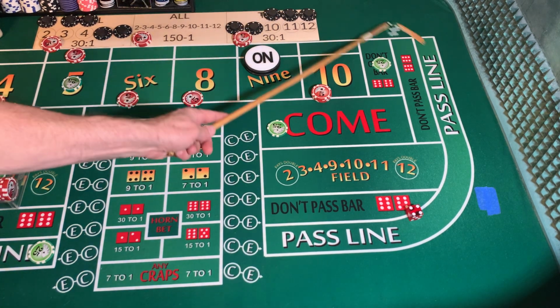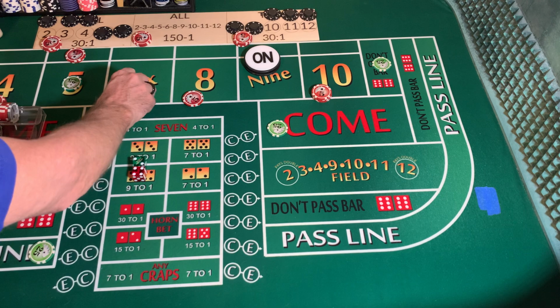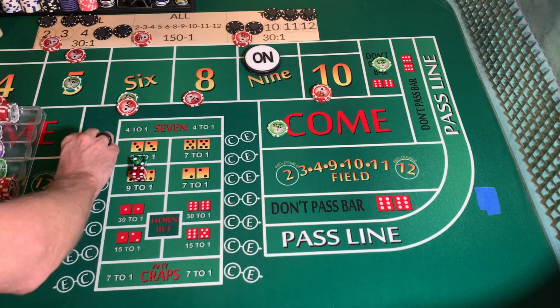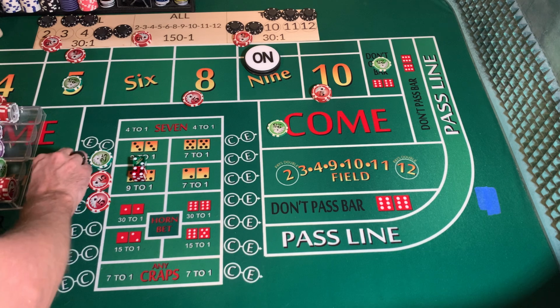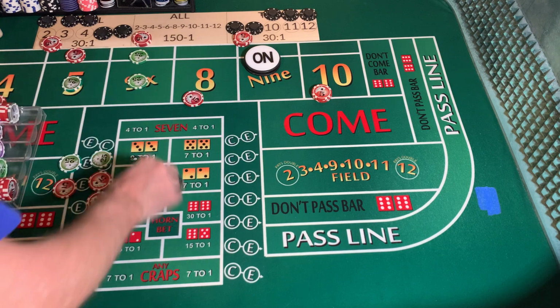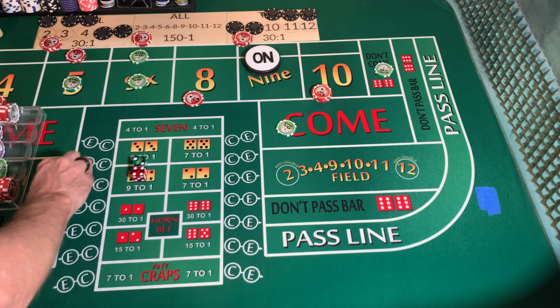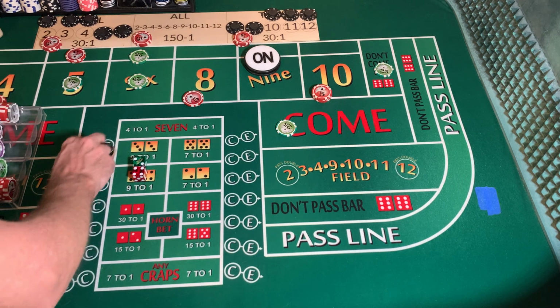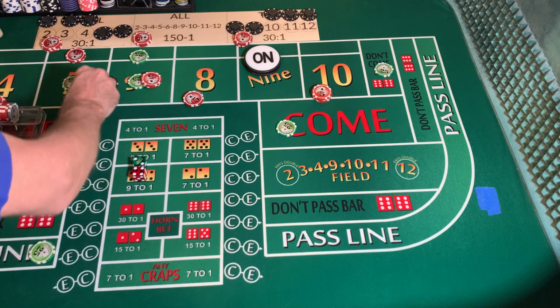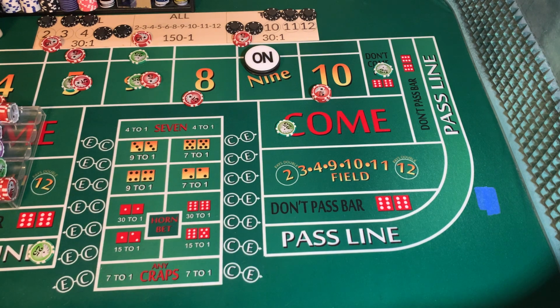Two, four, six. Six is marked. Gonna win 35 on the place bet, take it down. Come bet travels inside. Don't come travels in behind. Put another $25 on each. And we're gonna add $10 odds on the six, five on the five. Three, two, one, three, dice out.